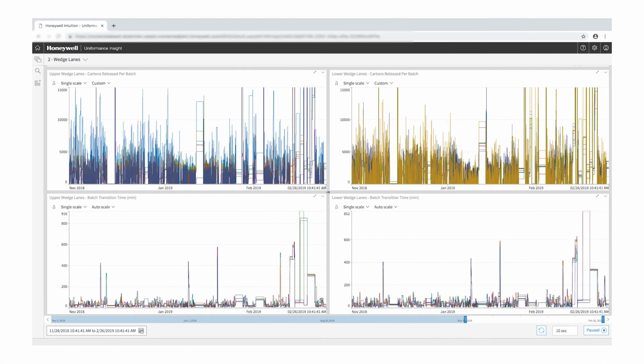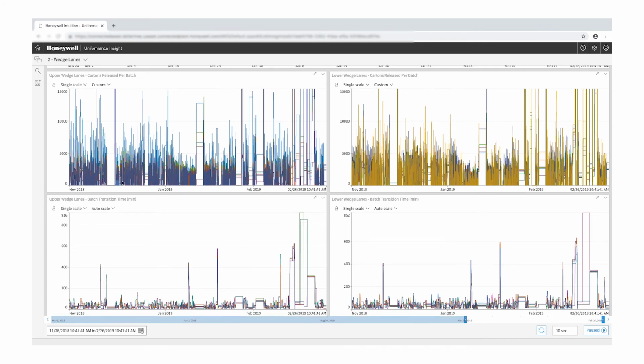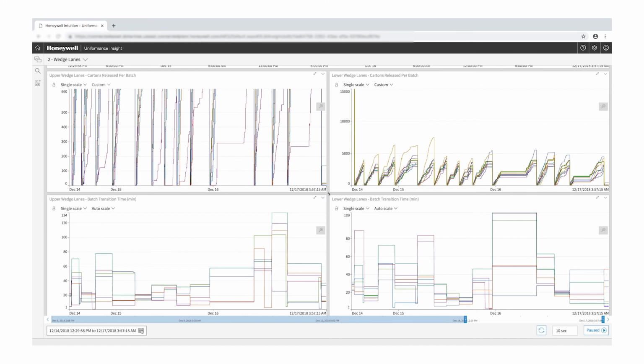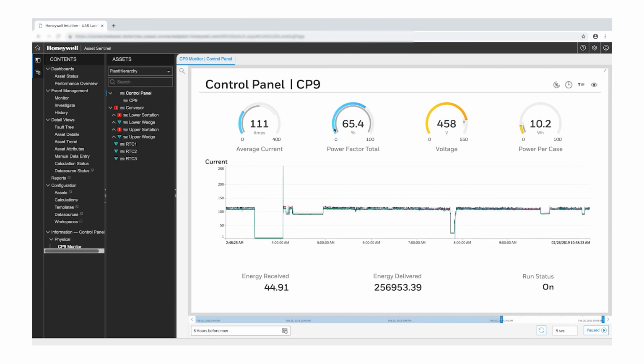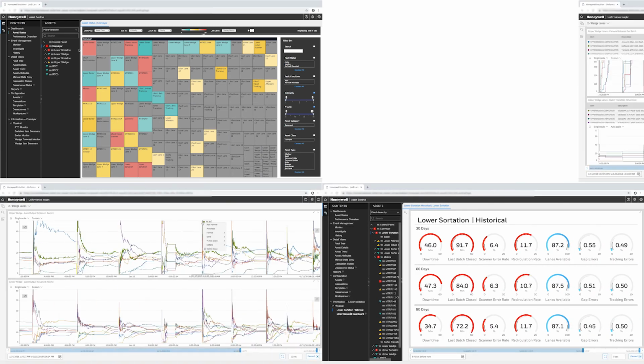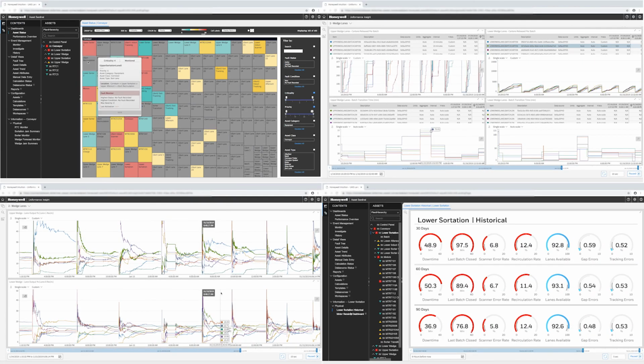Or continually monitor key performance metrics and production insights, such as total cartons per day, sortation rates, throughput, and jam frequency. With these deep insights, you can not only resolve issues before they lead to downtime, you can also begin to predict failures. Put the power of connected assets to work for you and elevate your fulfillment productivity to new heights.